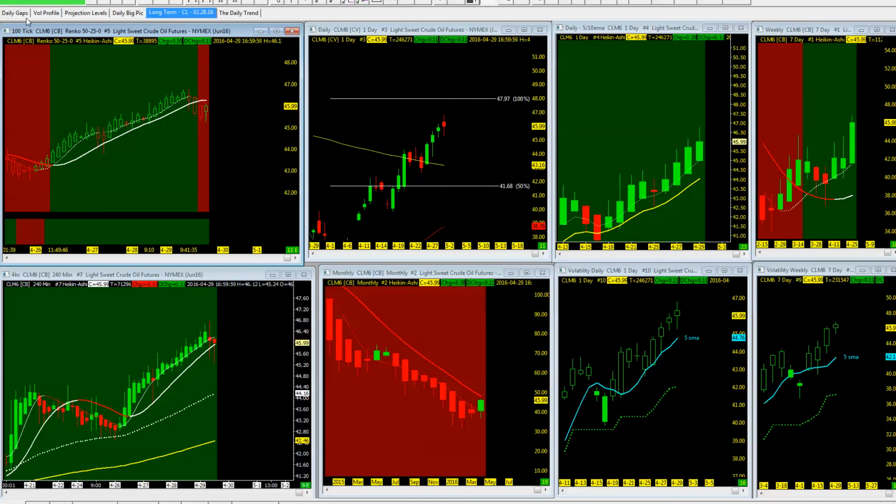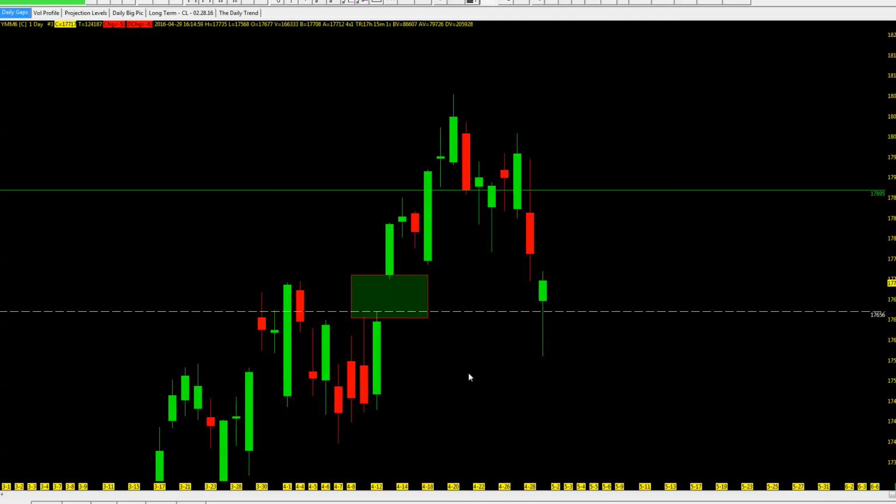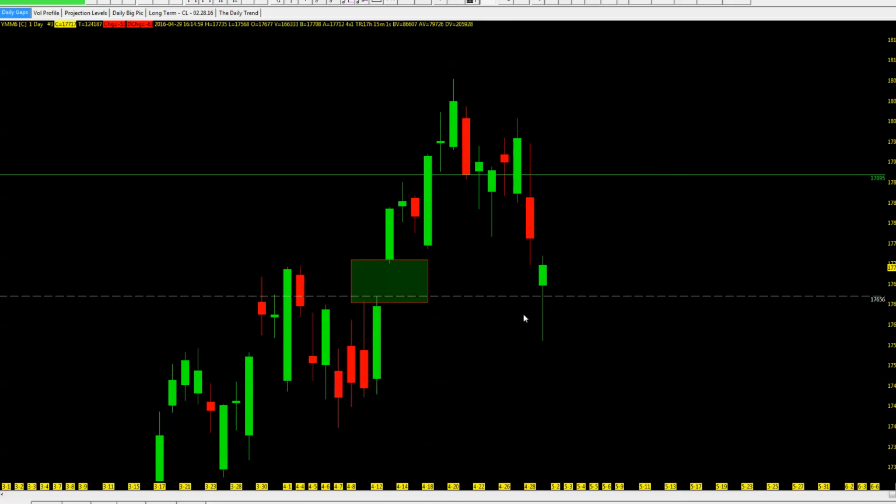All right, let's jump right into the daily gaps as price action on the YM came down, closed out that open gap from back in mid-April. So the last 2 weeks took care of unfinished business, unable to hold up at the highs, closed that out at 17,656 and breaking back above and closing above.